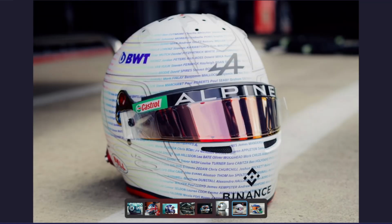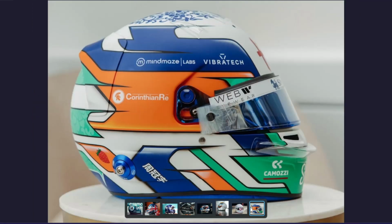And Esteban Ocon, he's done a nice thing as well. He's got the names of everybody on the Alpine team on his helmet there as a lovely little tribute. Very nice. And the final stop in Special Helmet Street is this one for Zhou this weekend, which is a throwback tribute helmet to the helmet that he used to wear when he was karting. So some very nice helmets there for Special Helmet Street. Lovely, lovely stuff.